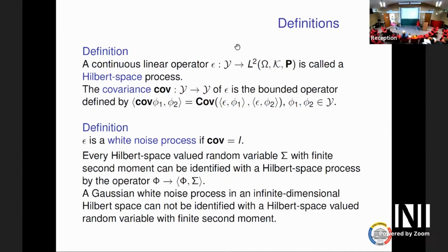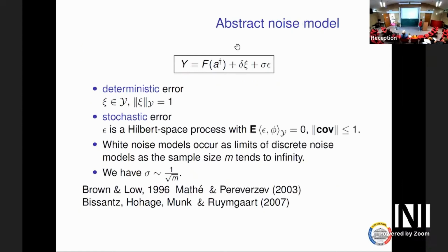Okay, what's this good for? So it comprises the case of the white noise process. And also it has this disadvantage, I would say, that you do not have finite second moment in the case of white noise process. So you need to learn how to deal with this problem. So in the case of stochastic models, this would look like Y is going to be F of a dagger, our unknown, plus, and now we can have two types of error. We have deterministic delta psi plus sigma epsilon.